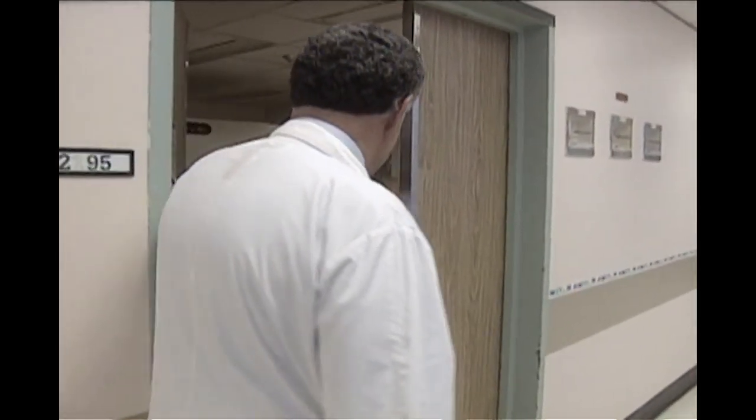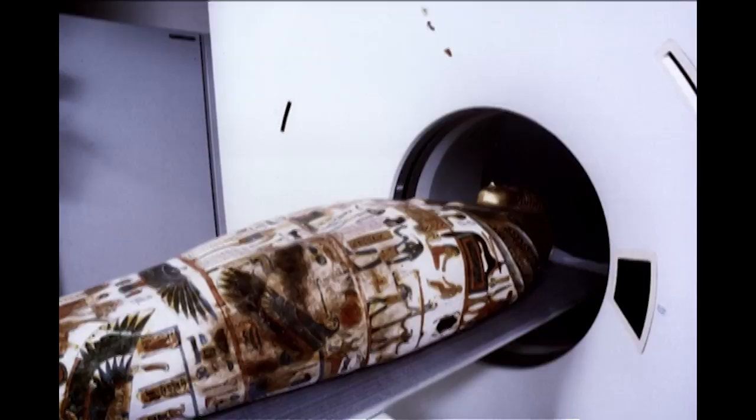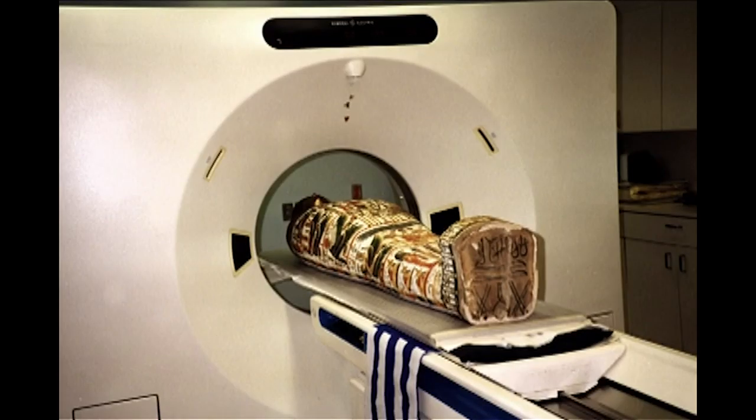Lewin, who pioneered the use of the technique to slice into mummies without using a knife, first scanned Jed in 1978. But the technology was in its infancy, and he was barely able to distinguish the ancient body from the dense packing material. Nearly 20 years later, he was ready to try again.